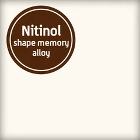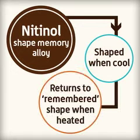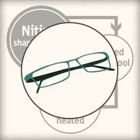Nitinol is a type of shape memory alloy that can be easily shaped when cool. It returns to a remembered shape when heated above a certain temperature, which is ideal for spectacles. If your nitinol glasses are accidentally bent, you put them in a glass of hot water and they return to their original shape. Very helpful if you've sat on them.